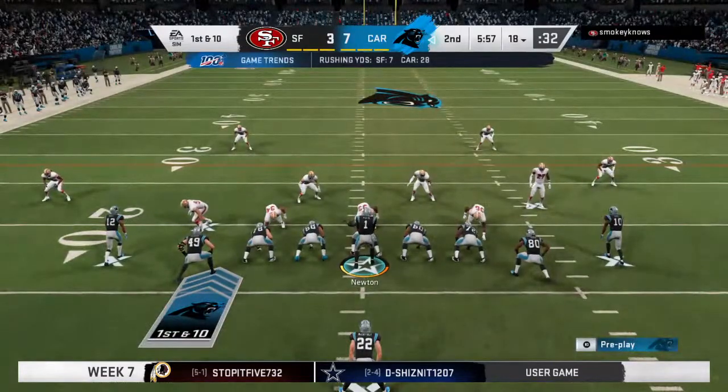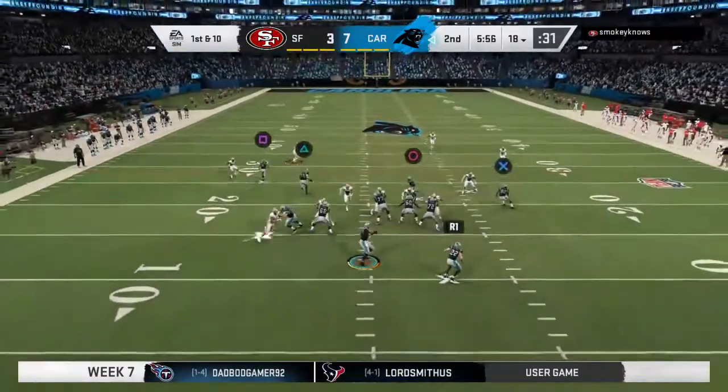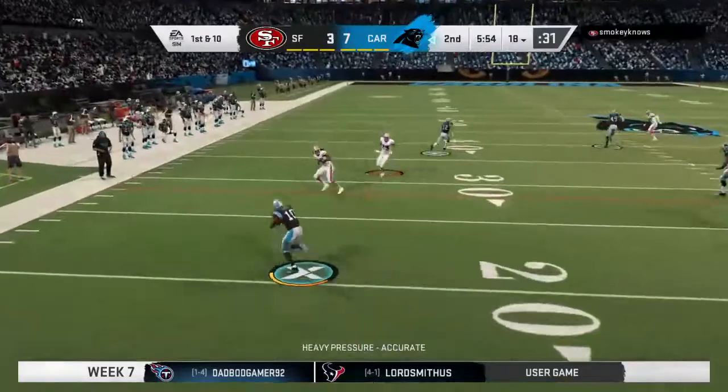A tale of two extremes already in this game. A touchdown pass on their opening drive followed by an interception last time out.